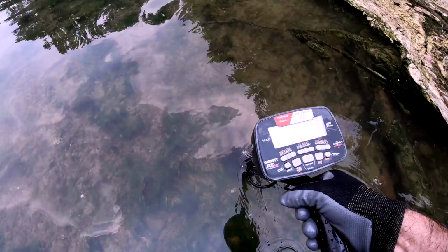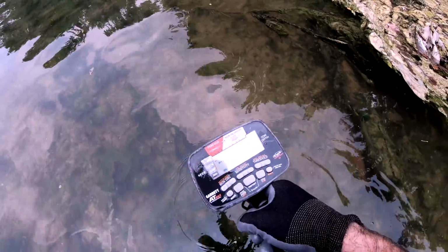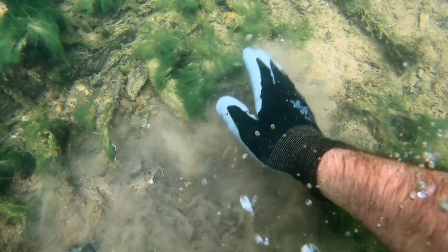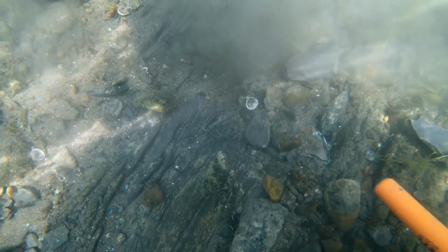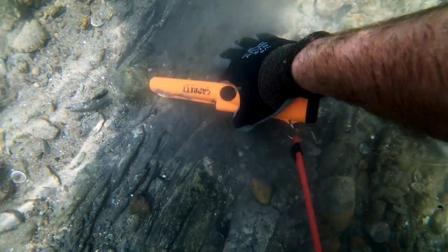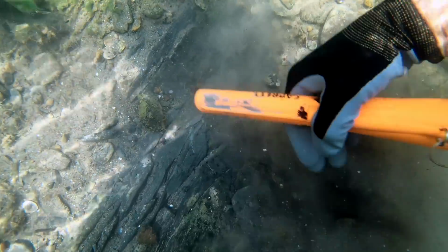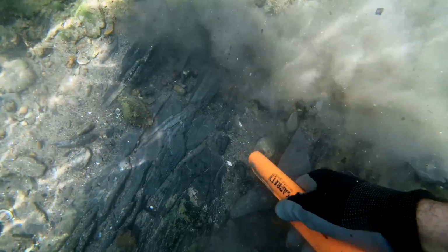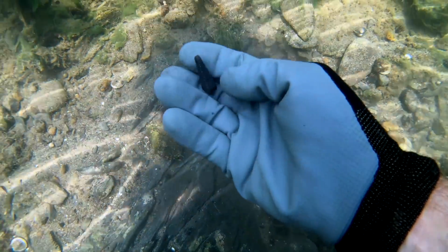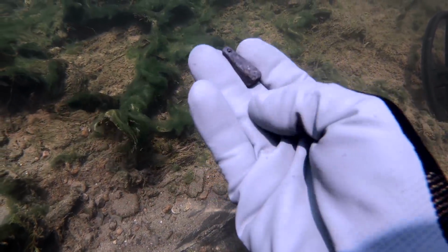A pretty happy little squeaker right here. Let's go ahead and dig that together. Should be right on the bedrock. But this is like a little homemade sinker.